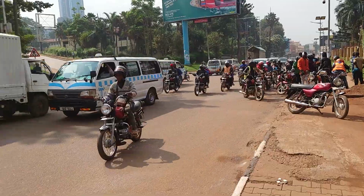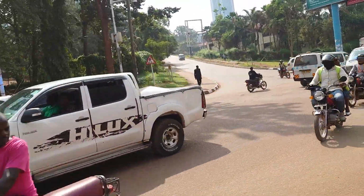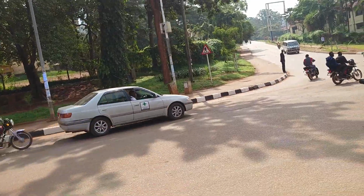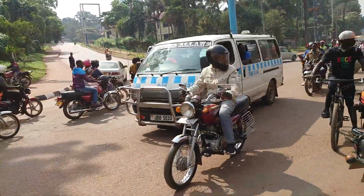This is the junction along Bombo Road that heads and connects to Buganda Road, and right there is Wandegeya Junction. And then when we pan, I think these were staff quarters of Buganda Road, I don't know, but it's an interesting place to be, and I'm going to Kampala.